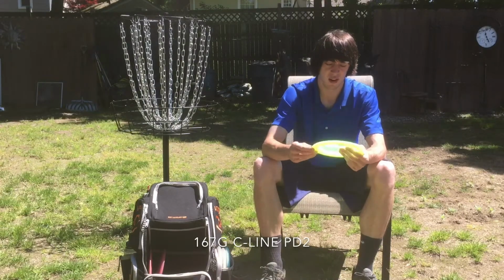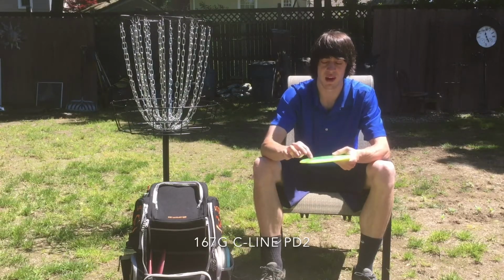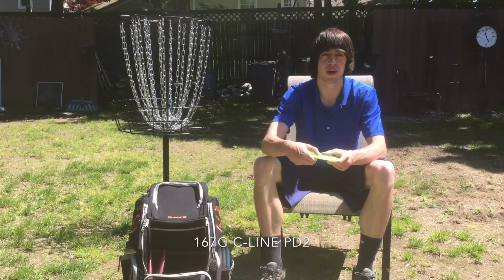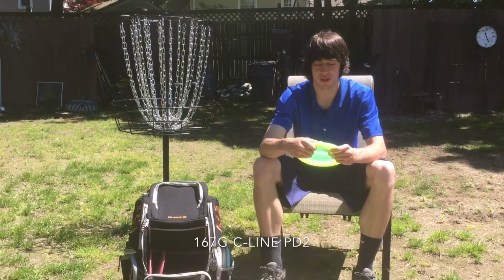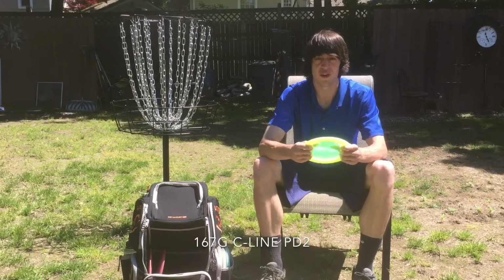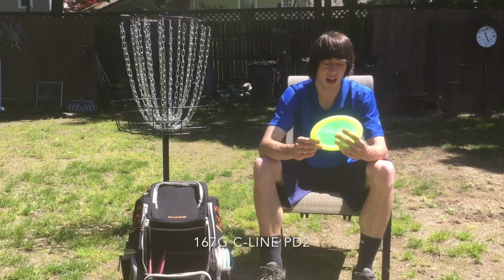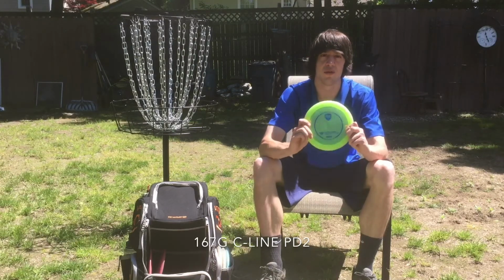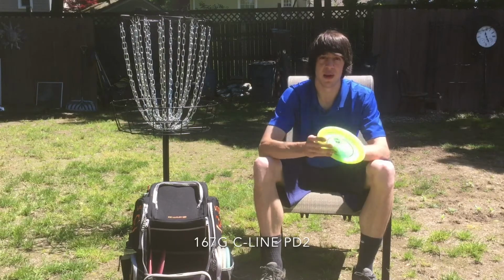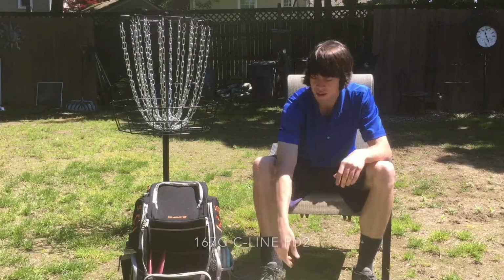This one even has little cuts in the plastic, and in the rain the other day I was throwing it and it just felt like my thumb was gripping it a lot better, so this was definitely a great disc to have in the rain. And it just flies so nice, and for something that has a 4 for a glide, I feel like it actually glides a little bit further than that. Maybe it's just because it's a little bit lighter, but the Discmania C-Line PD2 is definitely a great overstable distance driver to have.